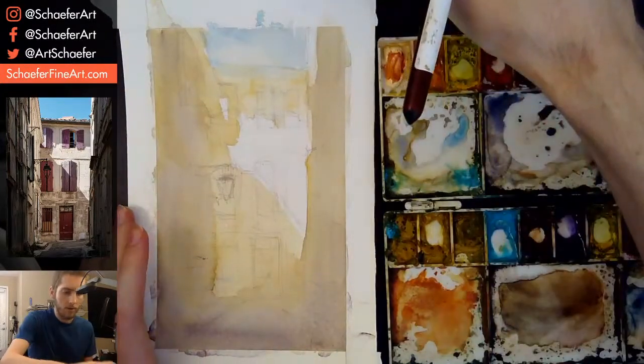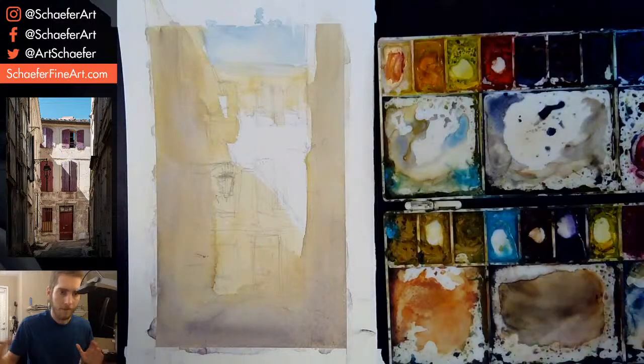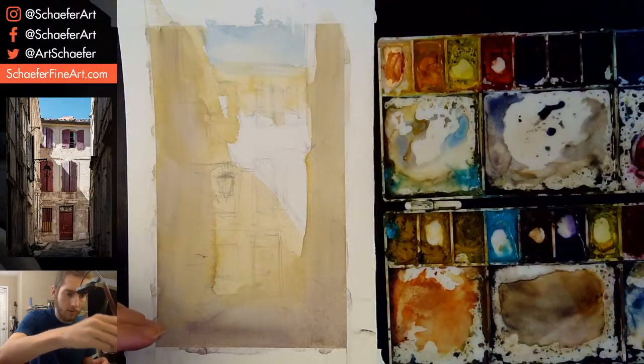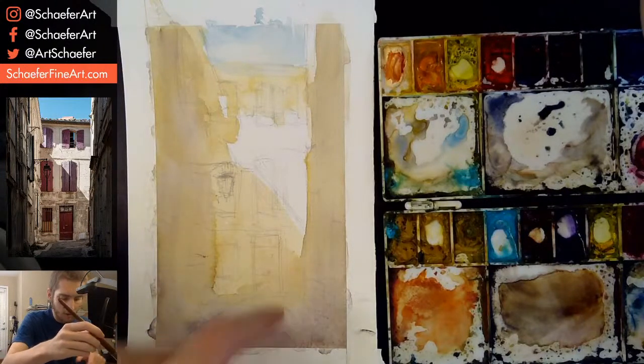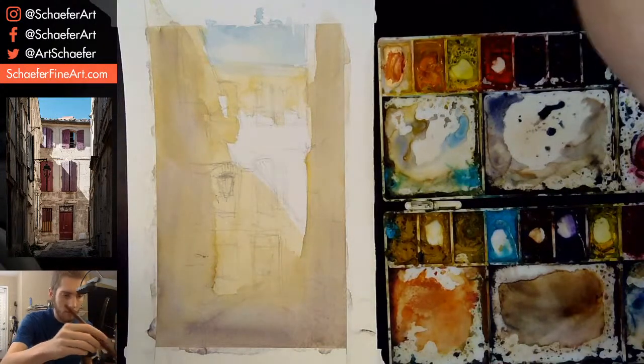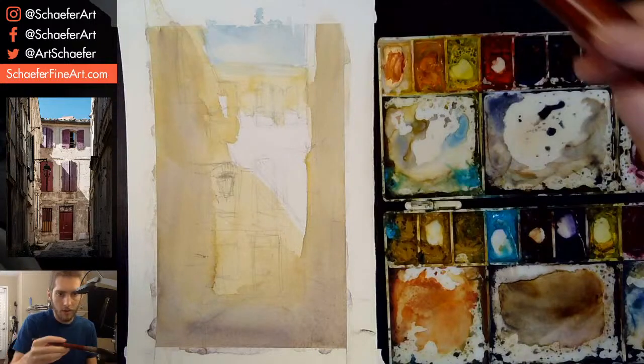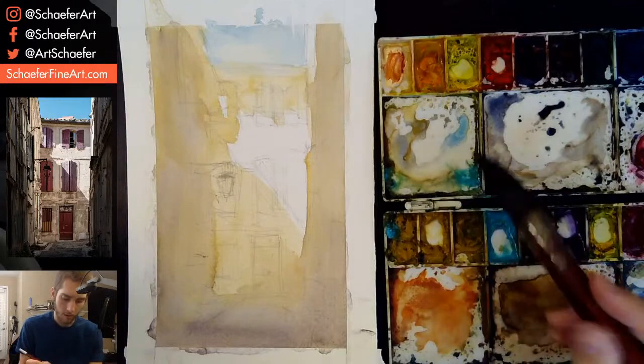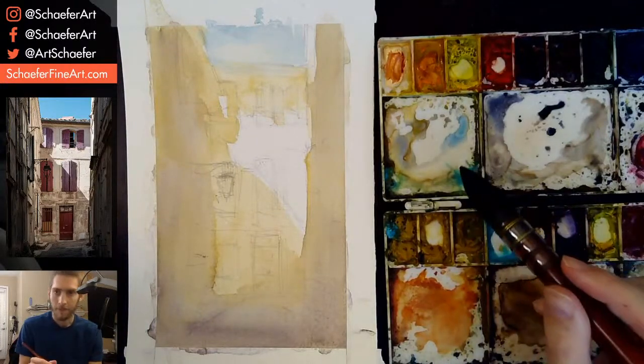You can get large sheets online, like 30 inches by 22 inches, for like $7 a sheet. It sounds expensive, but if you cut it down into a bunch of small paintings like this, it's going to last you a while, and you can get some good practice in.